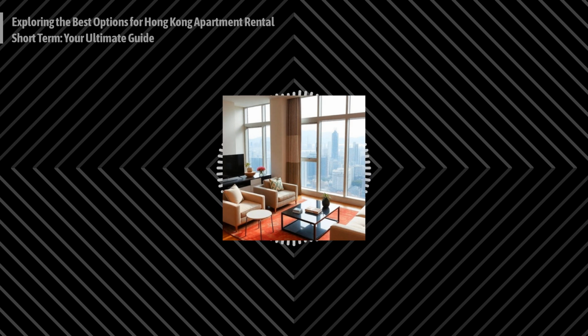I always tell people to start with the food. Hong Kong is a food lover's dream. It's like a mix of flavors from everywhere. Yeah, the food is amazing. Don't just stick to those fancy restaurants. Go explore those busy street markets. You'll find incredible food that's surprisingly affordable.